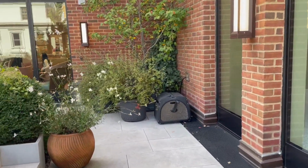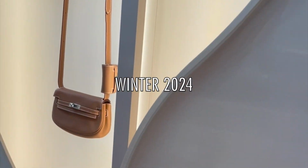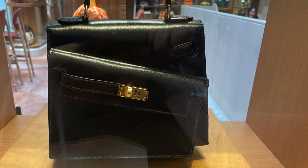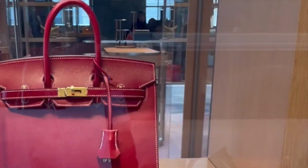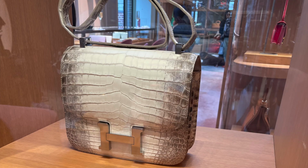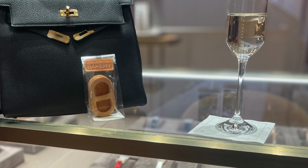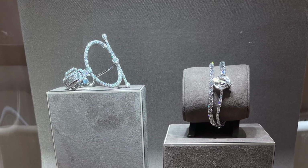So while we're having a bit of a chat at the beginning of the video, I thought I'd show you a few of the handbag displays at my boutique as they've changed throughout the year. I'll also show you some of my favorite pieces of ready-to-wear, jewelry and watches. I found that they're really good about allowing people to take pictures or videos, so I've become much more comfortable doing that over time. I used to be really self-conscious about it, but my SA assured me that it's fine.